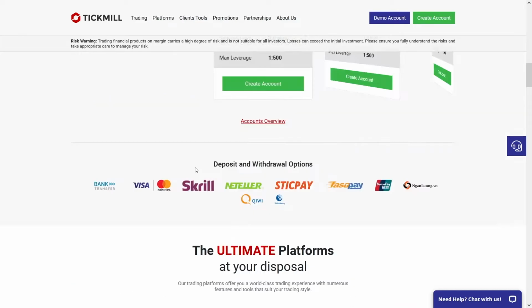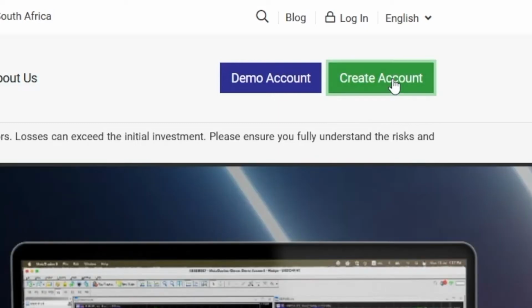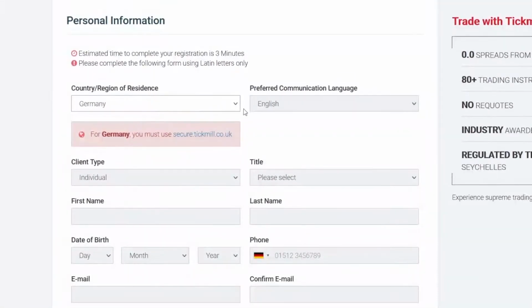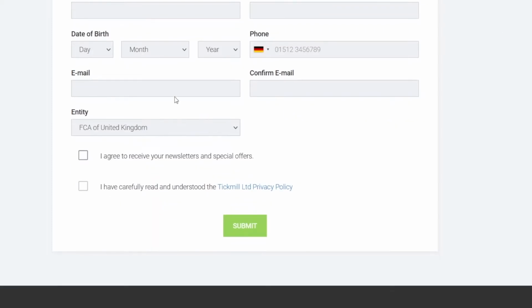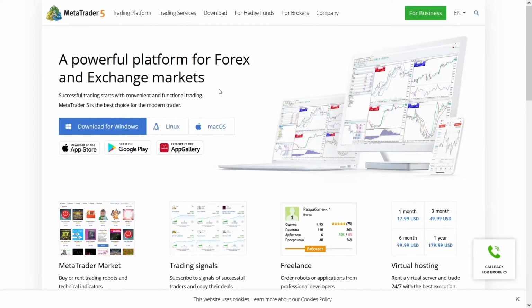So all we have to do now is go there and click on the Create Account button, which is located over here. And on the next page, you can just complete this country of origin, your communication language, client type. You can use individual, your first name, last name, your phone number, email. Just make sure that you have a valid email address entered in here, and then agree to this and click on the Submit button. So once you do that, you will receive an email with your digital number.